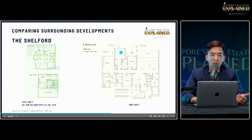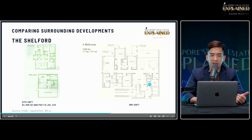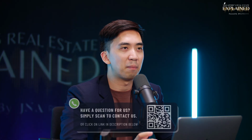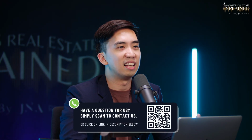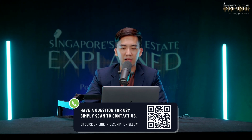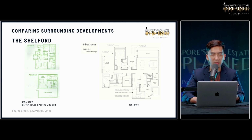So for this 4-bedder, they are asking close to 5.9 million for something more luxurious with larger space. We have another analysis for this particular layout itself. If you're keen to find out more, do approach another broker, our centralized number, so that we can share this layout analysis with you. But it's something for 1,851 square feet at almost 5.9 million.